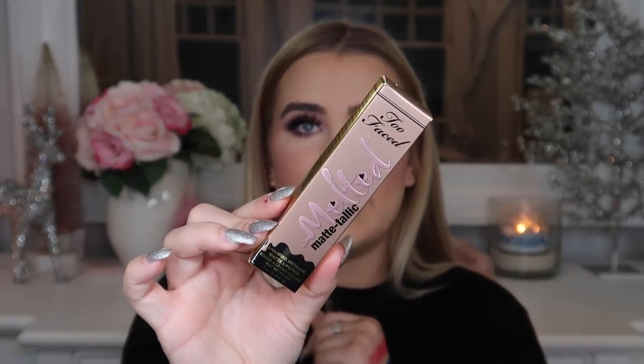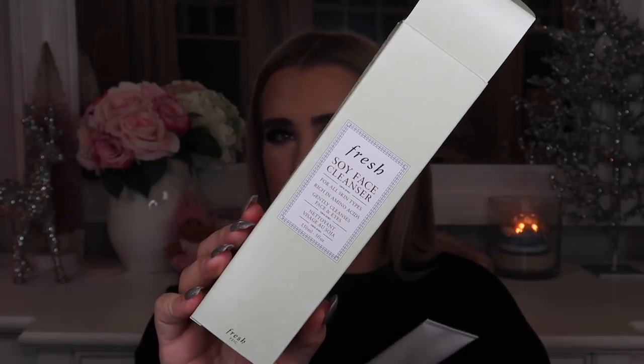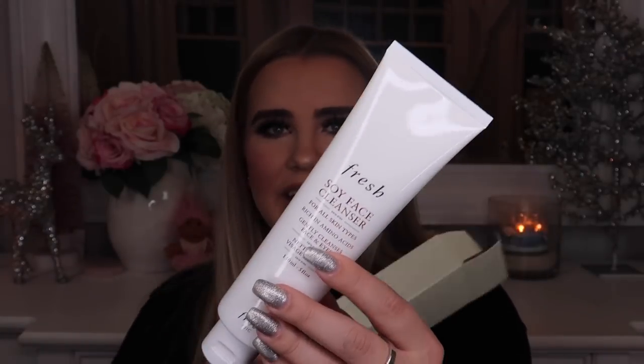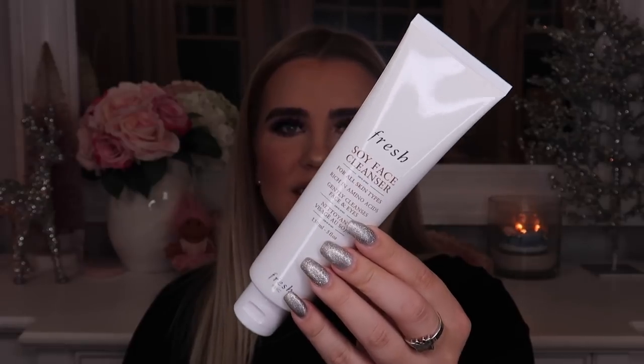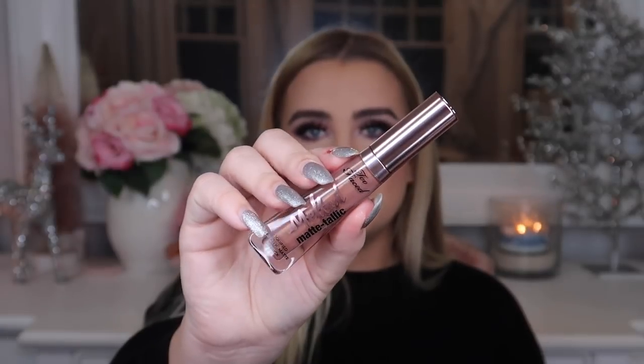Super cute packaging. By the way, here is a close-up of the Fresh soy cleanser box in case you were interested, and then here is the product itself. You see how large this is? It's huge. So here's the Too Faced liquid lipstick. It looks like it has... oh, that makes sense because it's a matte. Hello, it's a matte metallic. I was gonna say, it looks like there's some glitter in here.